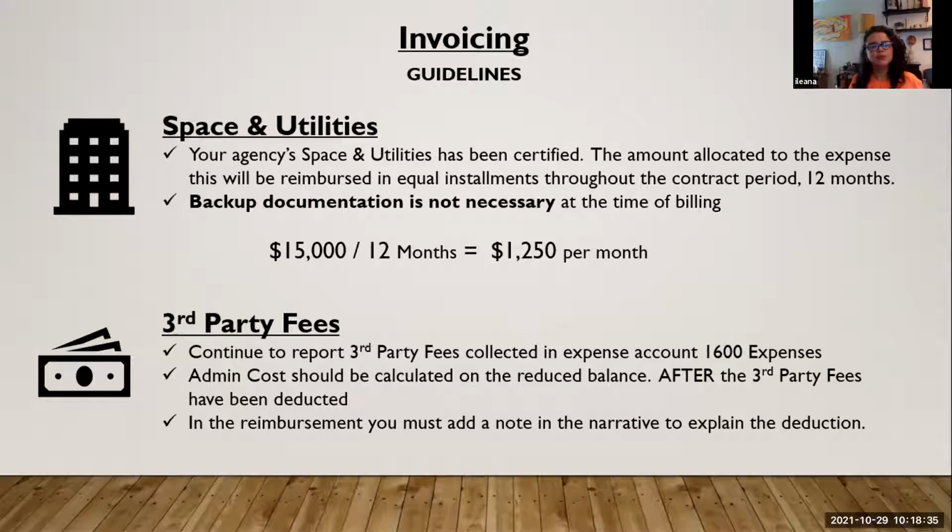Also, when you report third-party fees, you must include a narrative at the summary level. That means at the very top in the main navigation, in the sub-navigation menu in SAMIS, where it says narrative. Just include all the details of the third-party fees collected.